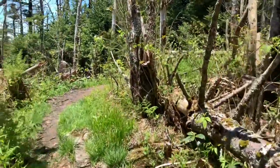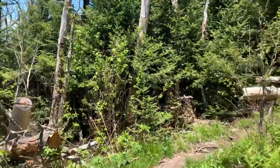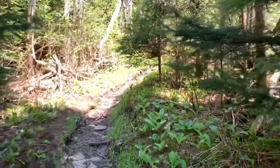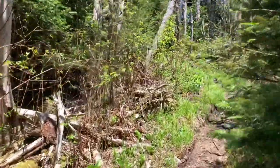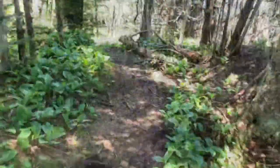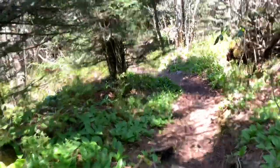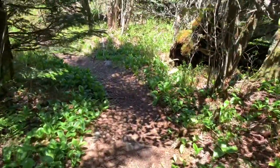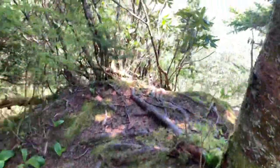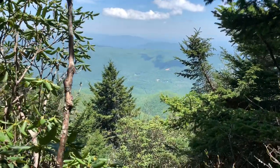Some video of the trail. So we're heading toward Cattail Peak, leaving Balsam Cone. Warming up out here today. It's part of the Deep Gap Trail, also known as Black Mountain Crest Trail. Another cool view on the way to Cattail Peak.